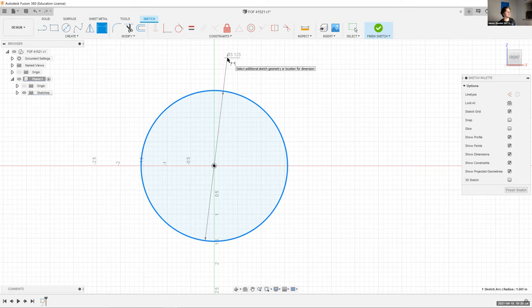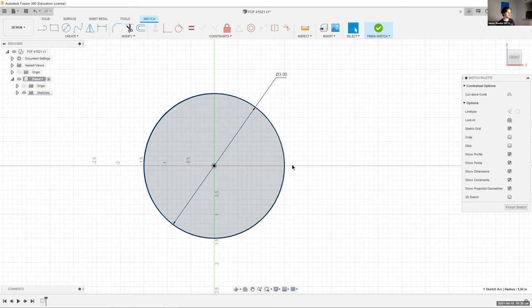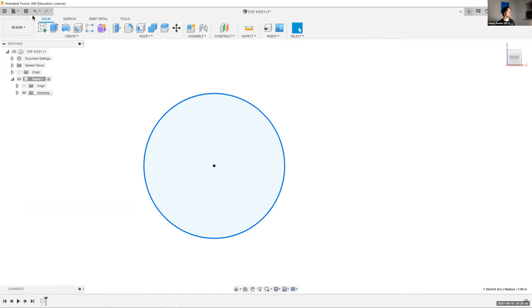So say I'm going to make this circle 3 inches. You can see that our circle has now turned black, and that means it's not going to move. It's not going to go anywhere. It's attached to the origin. It's stuck there. It's exactly where it needs to be. So I'm going to hit finish sketch, this big green check mark, and that brings us back to the solid modeling menu.